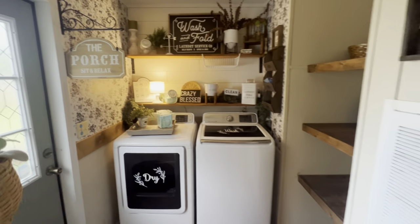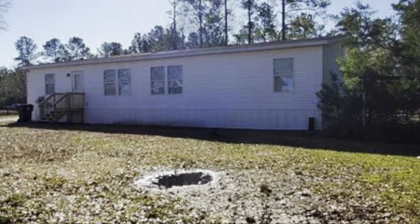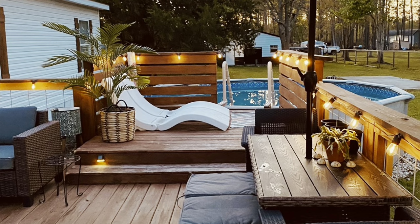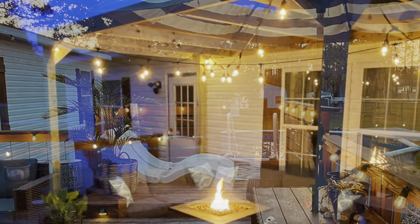We also added a back porch. My husband and my dad built it in like 2 days. So there's the before picture, how it looked. There was nothing back there. There was actually just a set of steps, and we transformed it into this. How beautiful is that? We spend so much time out here. We love it.